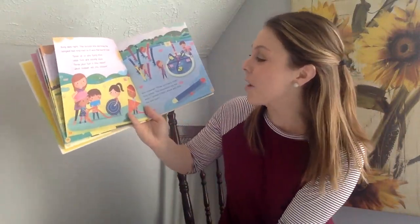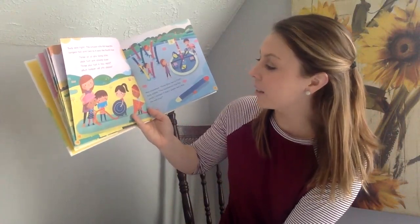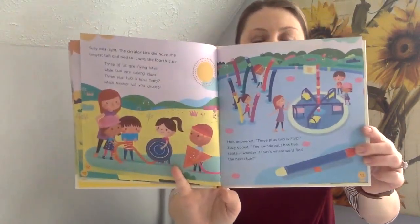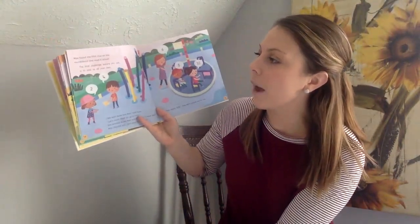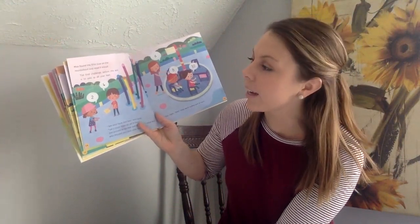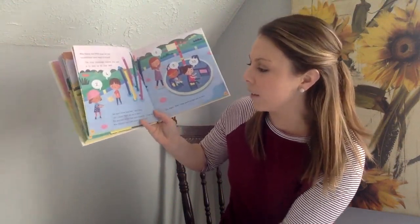Max answered, 3 plus 2 is 5. Susie added, "The roundabout has 5 seats. I wonder if that's where we'll find our next clue." Max found the 5th clue on the roundabout and read it aloud. The final challenge before you eat is to add up all your feet. We each have 2 feet, said Susie.